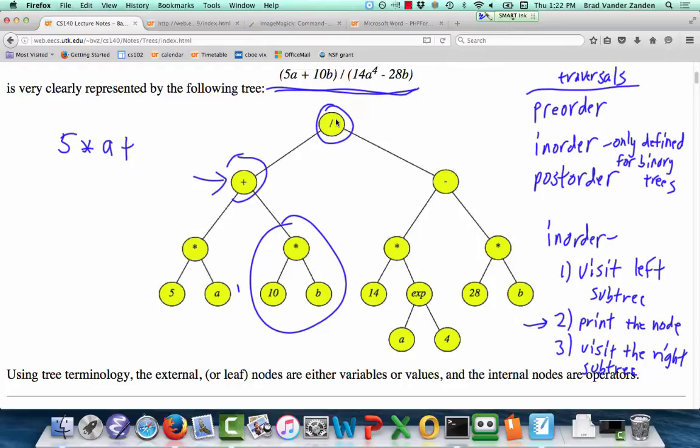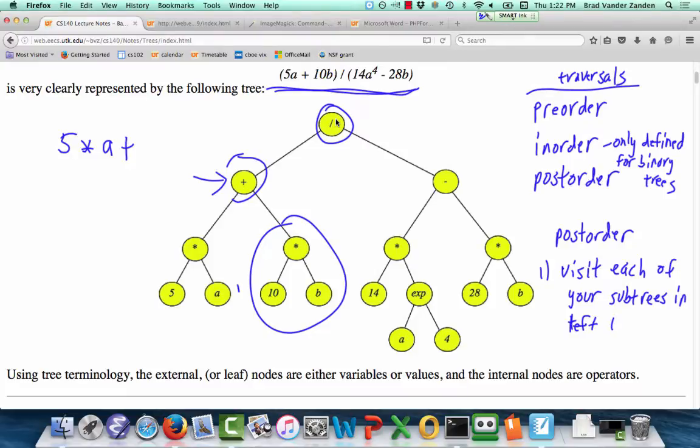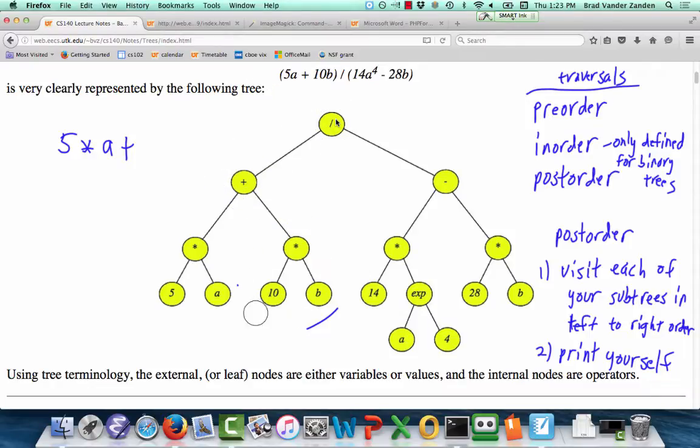So that's in order. And then post order is: visit each of your subtrees in left to right order, and then print yourself. Okay, so in that case, I'll let you figure out.